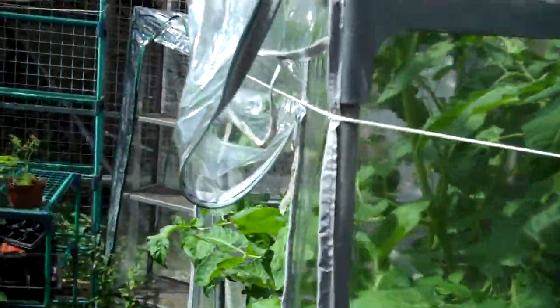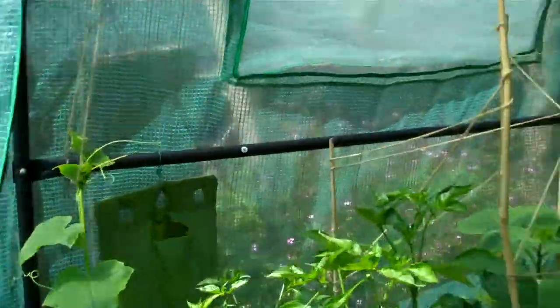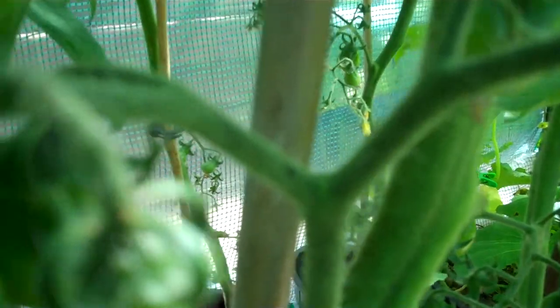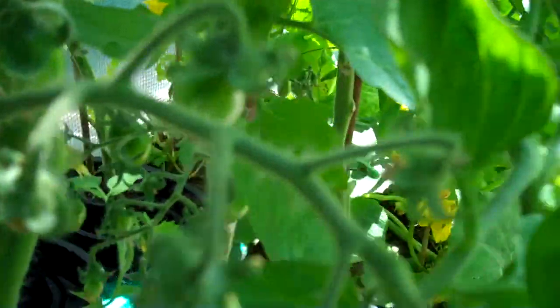I'll go back to the pony tunnel, and I want to show you something that somebody else was talking about on YouTube, about loads of trusses, and I can't see if I can find it now. That's going to be the problem. Here it is. That's the main stem, and then the truss comes off, and then here it changes its mind and starts to be more of the top of the tomato plant again. And it's done it. Go back to the main stem on this side as well.